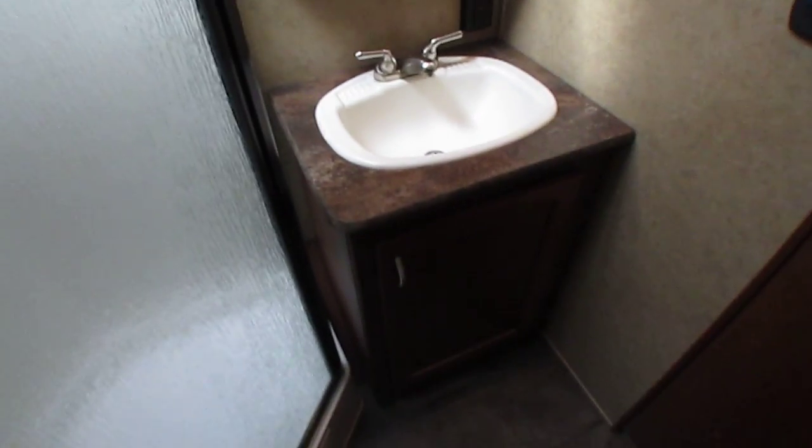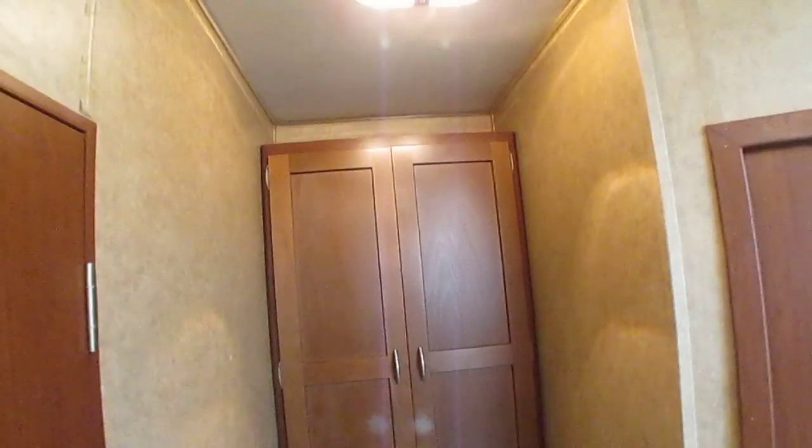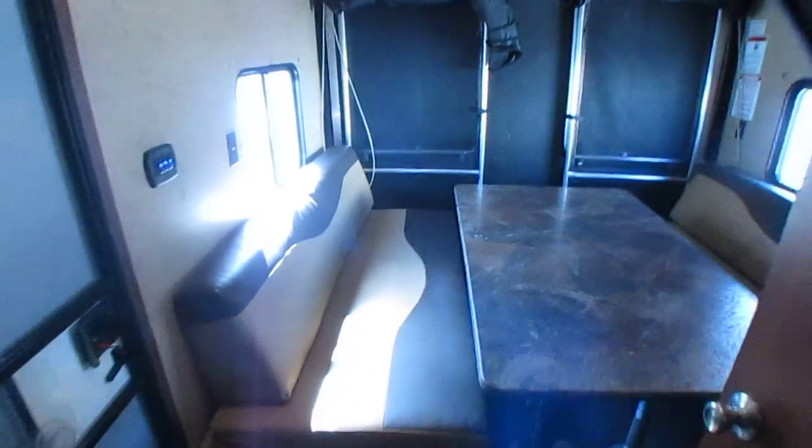Glassed-in shower. Clean. Doesn't really show a lot of use either. Sink, medicine cabinet, plenty of lighting in here. I like the blue switches so that you can see them at night to flip them on. RV toilet, storage behind the toilet, and then you got a residential style door leading into the rear garage bay. Now I've got pictures of this garage bay in its maximum storage mode, and I've got it set up in the living mode right now.